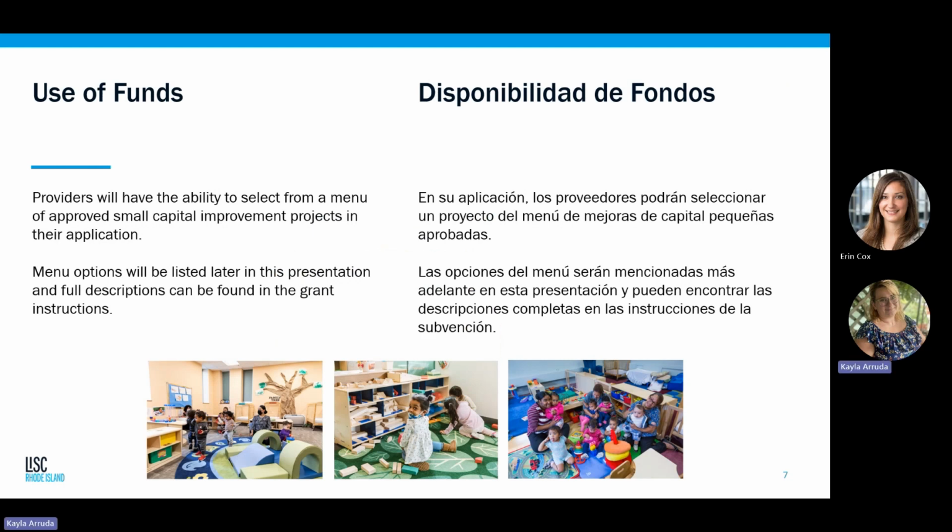Later in this presentation, and fully detailed in the application instructions, is a chart of the small capital improvements for approved uses of the funds. This menu lists a variety of modest renovations or purchases that address issues of licensing compliance, health and safety, and quality improvement relating to physical space.